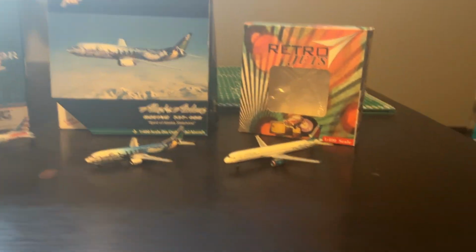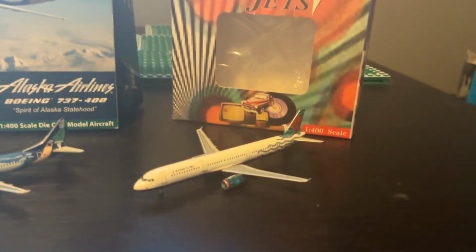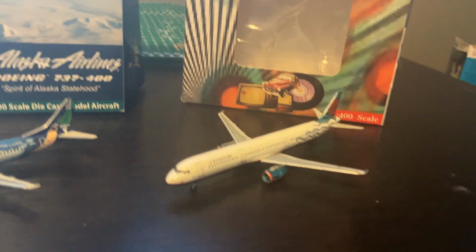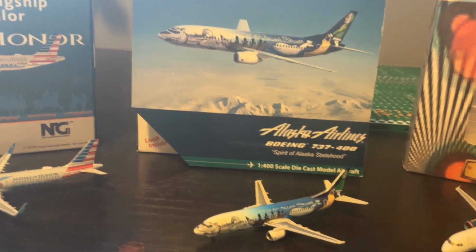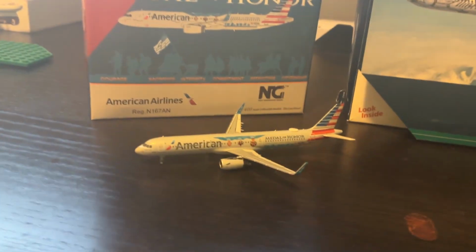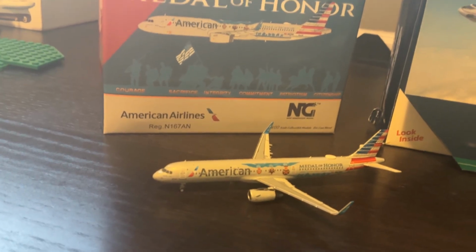Today I have the airplane reviews for 3 new models I got for my birthday, which is the Aero Classics Retro Jets American Airbus A321neo in the retro livery for America West Airlines, Alaska Airlines 737-400 in the Spirit of Alaska Statehood livery, and the American Airbus A321-200 in the Medal of Honor livery. So let's get started off with the American A321.